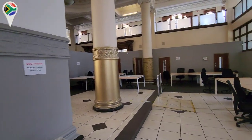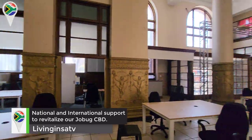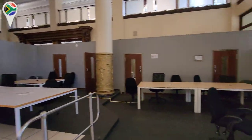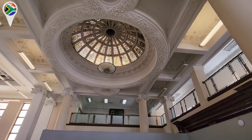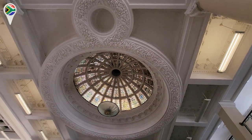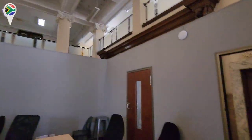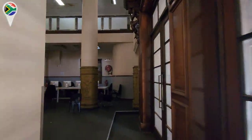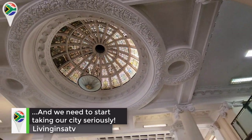I want you guys from overseas to come here and buy property. Let's turn this CBD around. Yo! Look at that dome. Look at that dome! Look at the details on the stone. So you guys, this is what I like about the inner city. Just come and explore these places. Why, David? Why? Because I can. This is crazy.